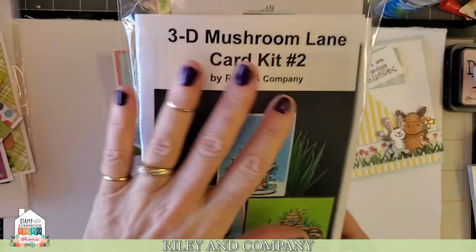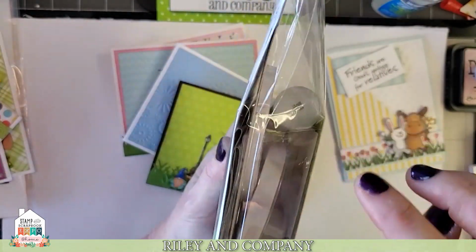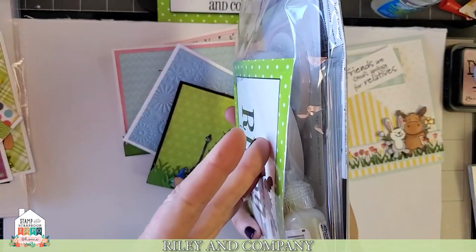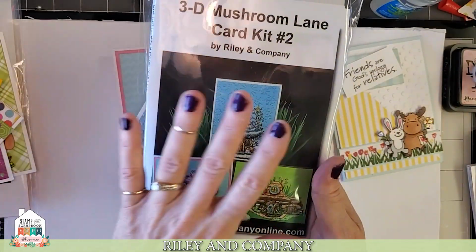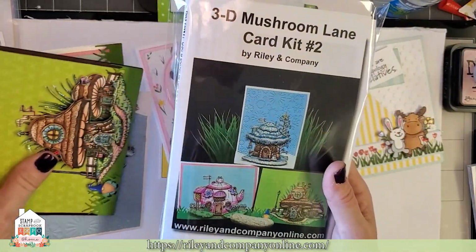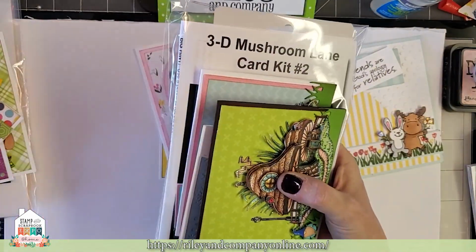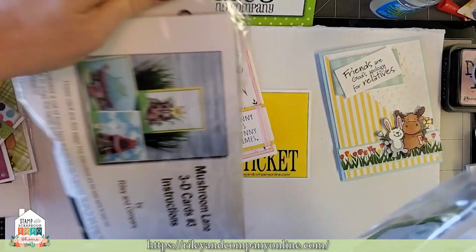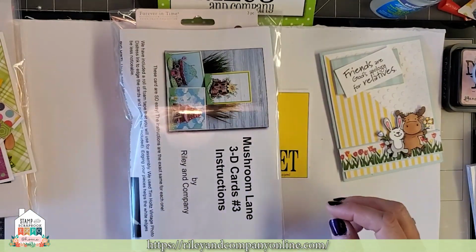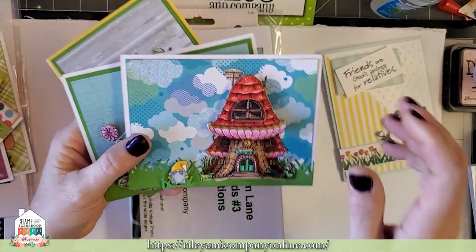In this kit, this is card kit number 2. You get 3 rolls of foam tape. You also get a bottle of Stickles and a bottle of crystal lacquer. These are so limited. I think there's only 2 or 3 of these kits left, so you might want to get on it if you really like them. I love these cards. They're fantastic. And from our last release, we have a Mushroom Lane card kit number 3. That includes the stamps and dies from our last release.